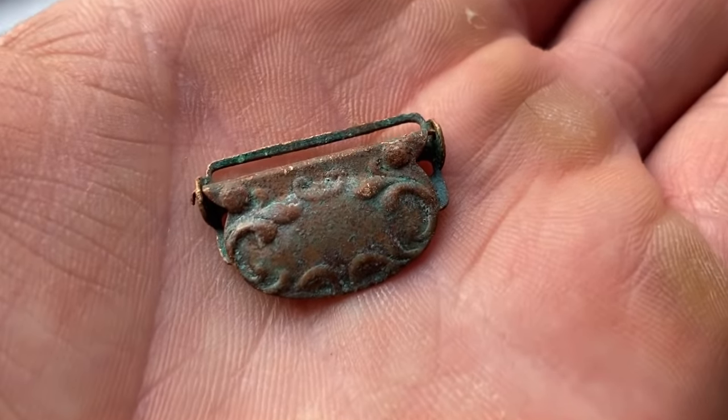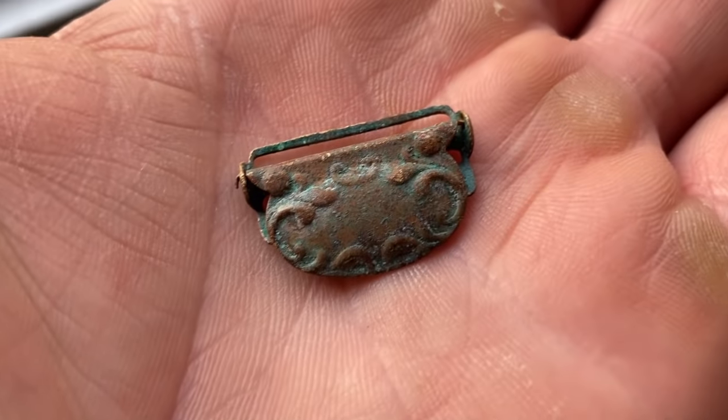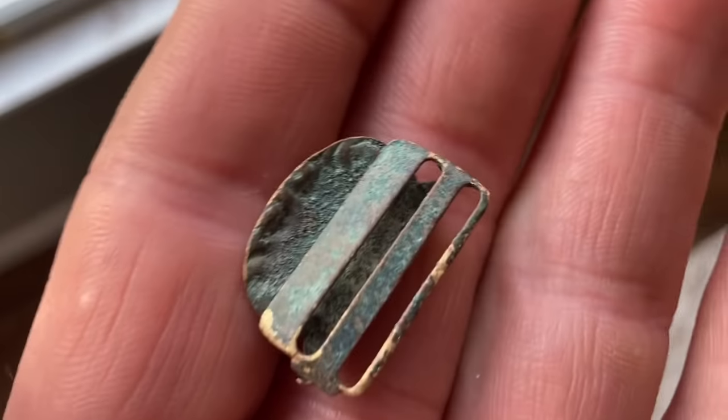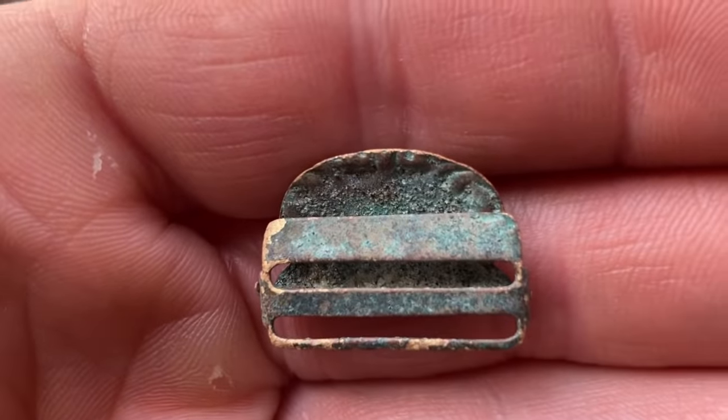I ran back to the beach real fast because my dad was getting cold and we had to stop back home, and I was able to manage this piece out, but I forgot my phone, so I had to videotape it here at home. It's a really, really nice old, I'm going to say, belt buckle.